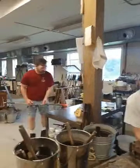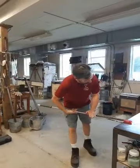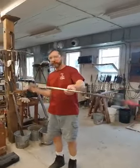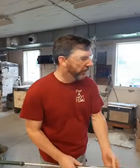Cool. All right, so Todd's back here. He's gathered up some color, and he's doing the custom rondelle for Bridget. What color have you got there, Todd? This is copper ruby. It's what's known as a striking color.